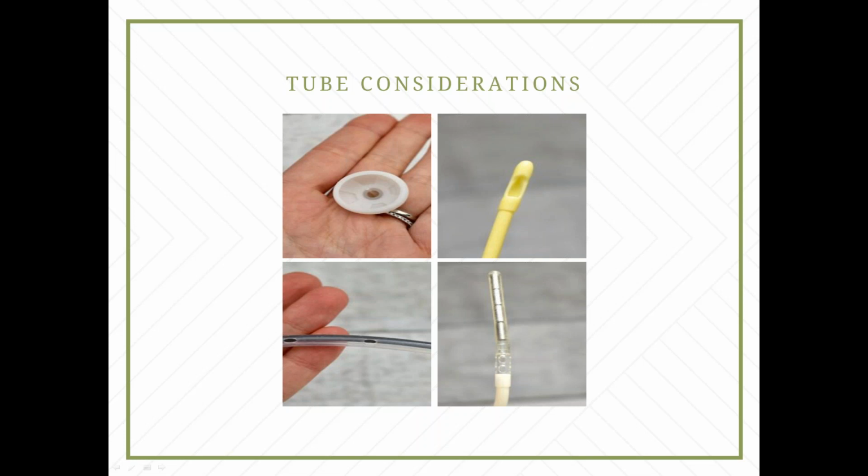Although some blenderized tube feeding articles recommend a minimum of a 14 French tube size, that number is not based on actual research, and I'm aware of cases where people have successfully had blended food by tubes as small as 6 French.